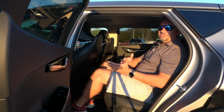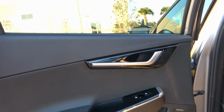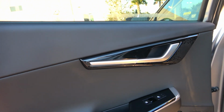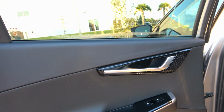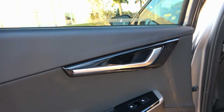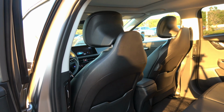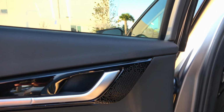But let me show you how the rest of this interior looks. As far as the door panels right here, now this is like the synthetic leather. Now Kia prides itself on using a lot of recycled materials, and they said that most of the materials used inside of this vehicle are actually recycled plastic bottles, which is pretty cool. So they care about the environment as well.